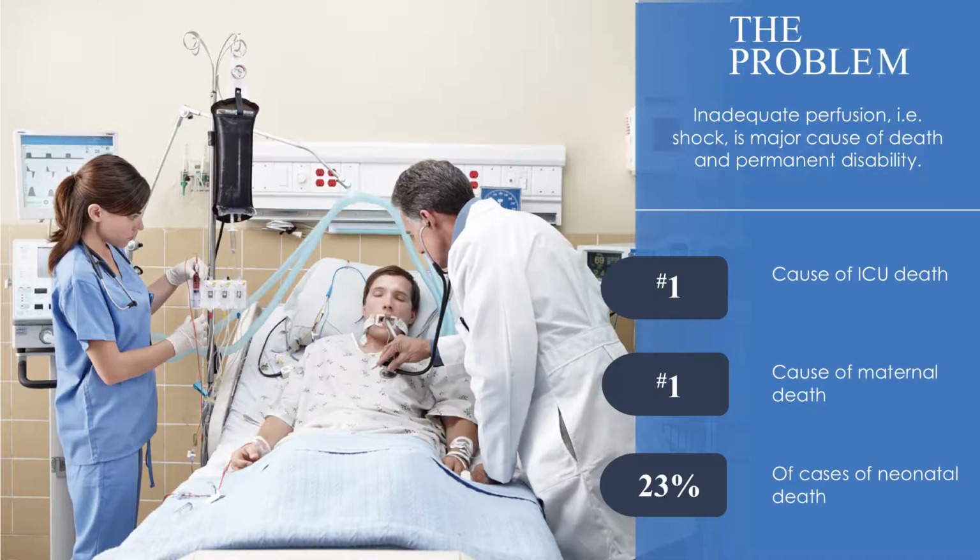So you would think that, as important as this problem is, doctors would have sophisticated tools for measuring the adequacy of the oxygen supply. But that's not actually the case. The tools we have today are either invasive or crude. And so as a result, inadequate perfusion, which is an inadequate blood supply, is a major cause of death and permanent disability. Shock is the #1 cause of death in the intensive care unit. Postpartum hemorrhage is the #1 cause of maternal death. And in the NICU, brain hypoxia, or low levels of oxygen in the brain, is a major cause of neonatal death, 23%. That's second only to prematurity.